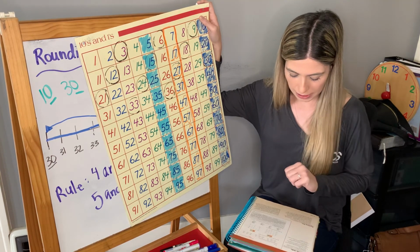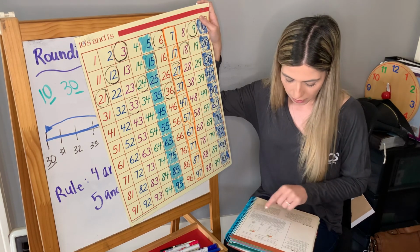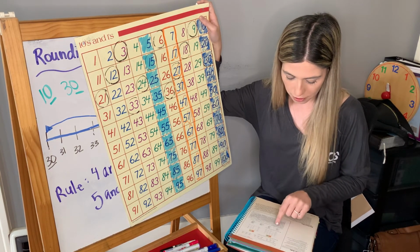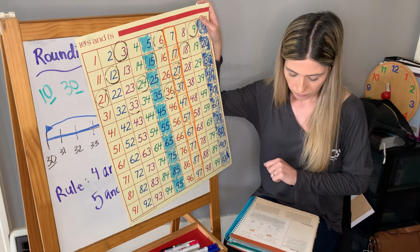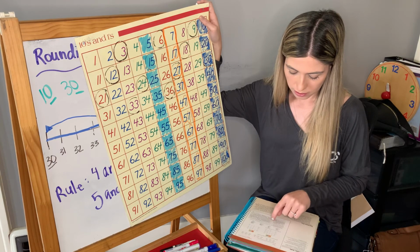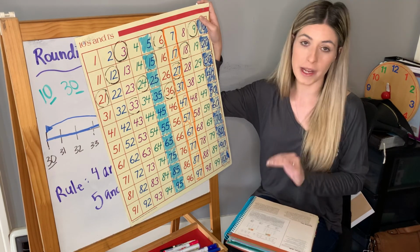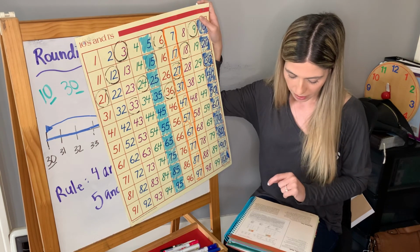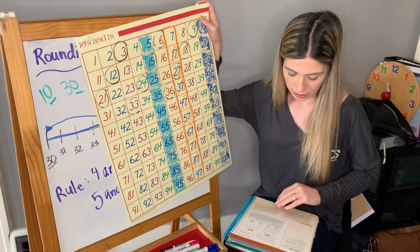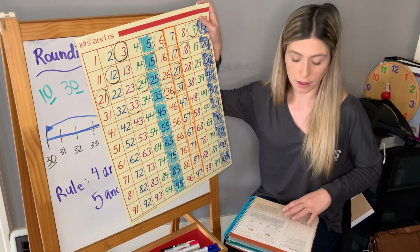Section 4 says color the numbers that are rounded to the tens place green. Color the other numbers black. So if it's rounded to the tens place, if it's already rounded, you color it green. Color all of the other numbers black, and the blank squares you can leave blank. They don't need to be colored anything.